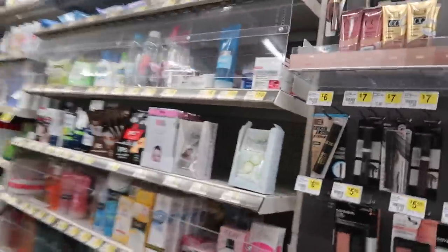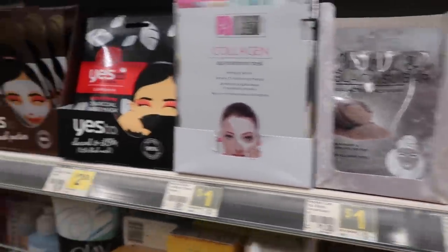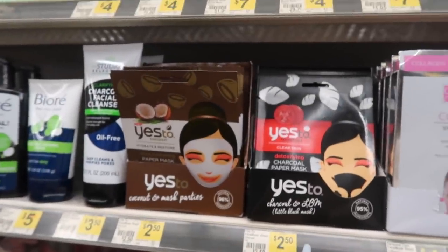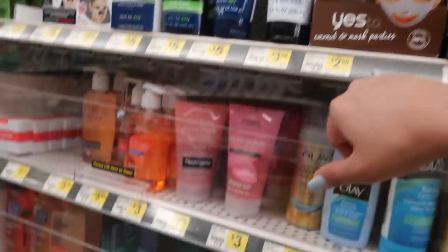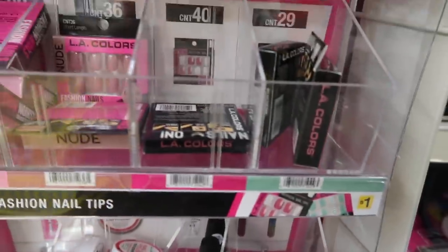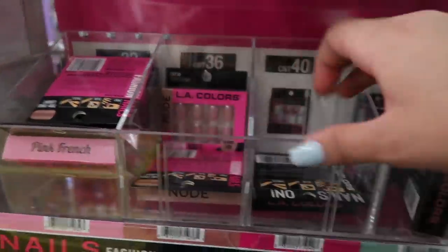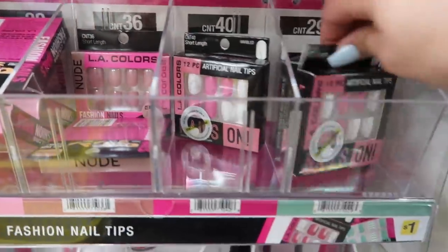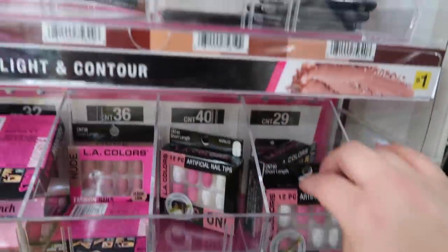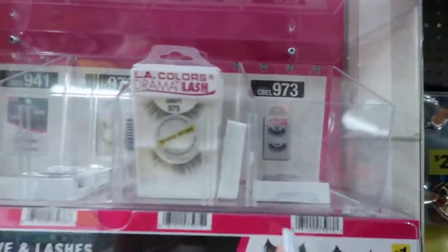Oh look, and they have skincare. What? Peel off face mask, charcoal, yes to cucumber, yes to tomato, yes to coconut, Neutrogena. Ooh, they have a lot of stuff, guys. I found these. These are some LA Girl nails for $1. They have the nude, they have these pink ones, and more pink ones with like a marble. And I found this one, highlight and contour. It's only $1. And also a couple of lashes.